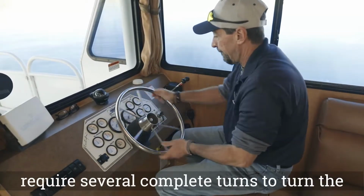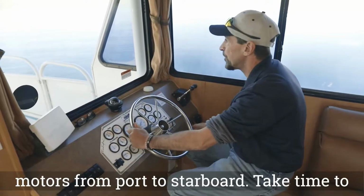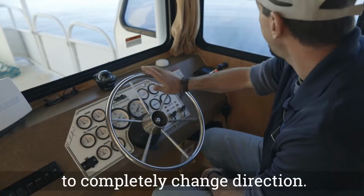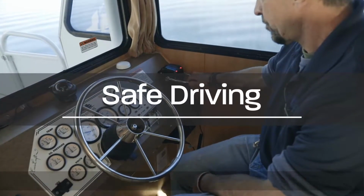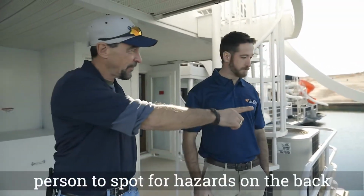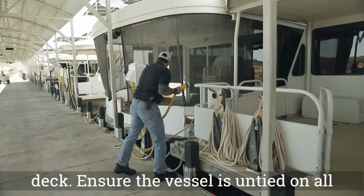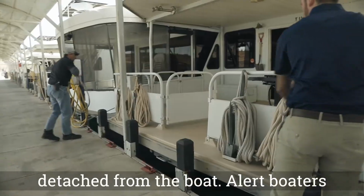Most houseboats require several complete turns to turn the motors from port to starboard. Take time to learn how many turns your vessel needs to completely change direction. Backing up your houseboat can be a very dangerous process if done incorrectly. Ask another person to spot for hazards on the back deck. Ensure the vessel is untied on all sides and that the shore power cord is detached from the boat.